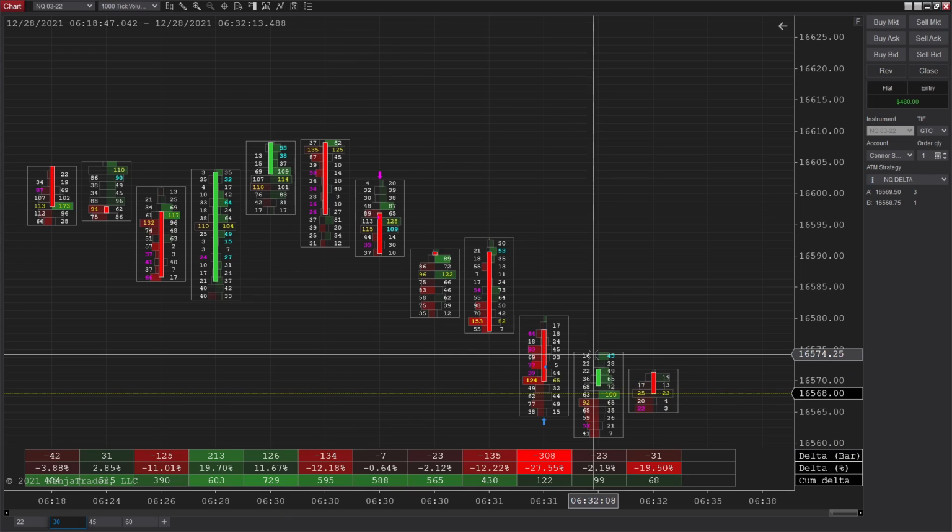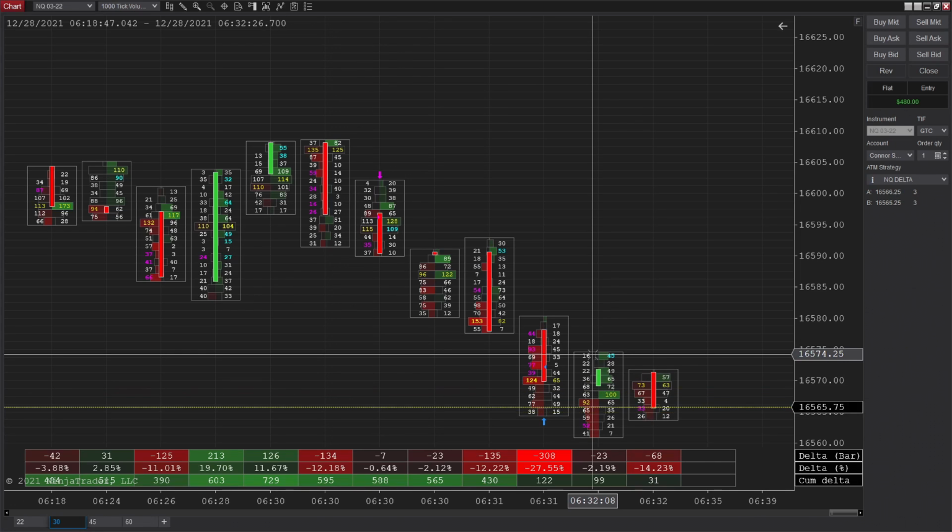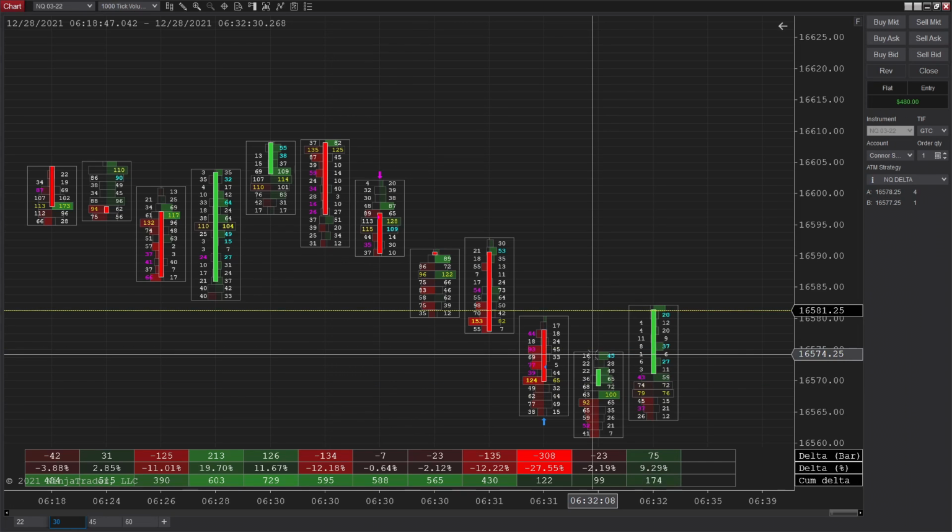I get a lot of people asking me, what is delta? Frankly speaking, you're just reading the tape. Often traders on the floor would be reading the tape, seeing these big orders go through. But you had to be pretty skilled to be able to do that. You had to be able to process data very quickly. And honestly, in this day and age with so many market participants, that's just not possible.